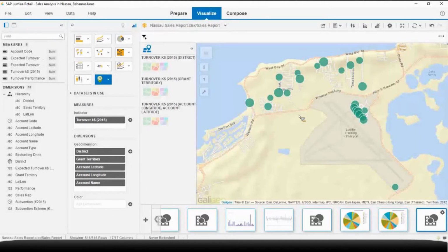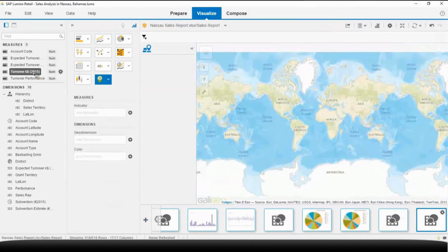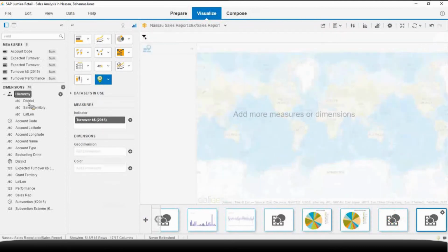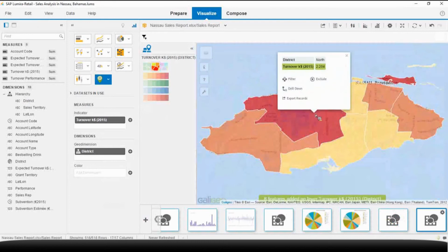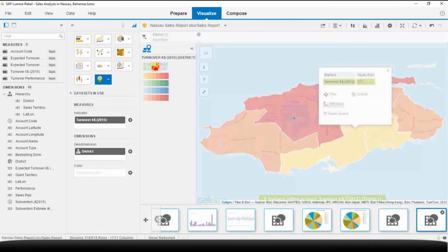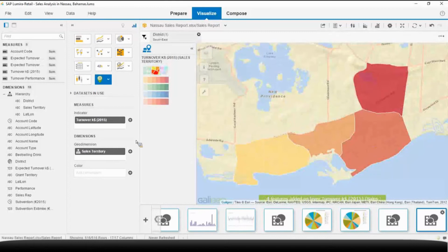Just to finish quickly, you can also drag your own hierarchy right there. For example, to show it quickly, I will create a new map, put the turnover, and drag my hierarchy directly. It works exactly the same. If I click on this one, you can leverage your hierarchy. For example, if you use HANA, you probably already have some hierarchy defined, and of course you can leverage it by drilling down the hierarchy.